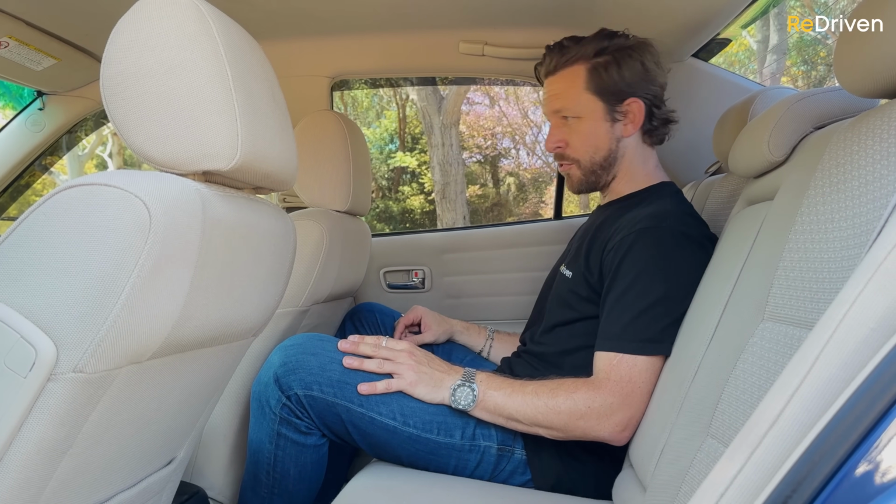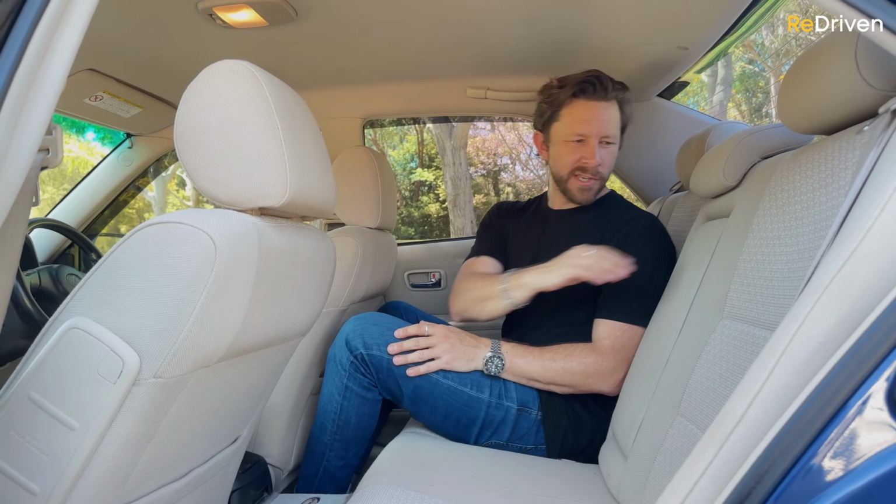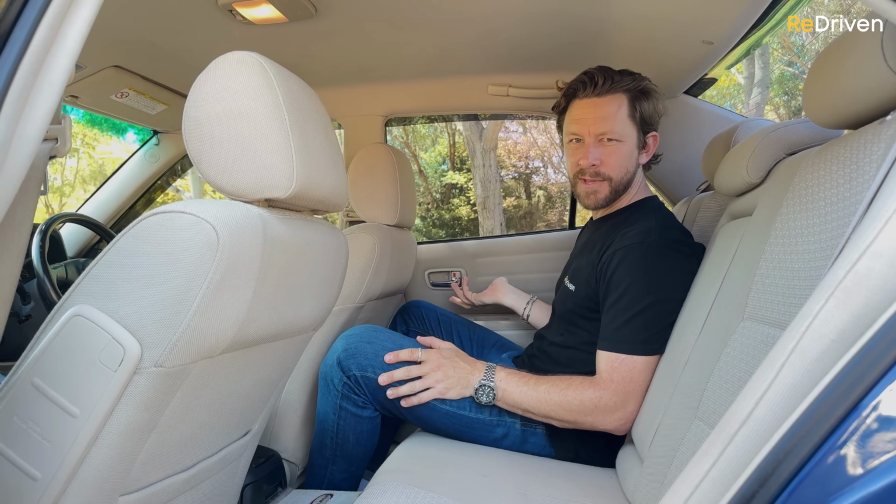As far as the practicality back here, yeah, really good because it's pretty much all fabric. There's only one little bit of plastic here, but even that's kind of soft touch, but yeah, wear and tear, great. And then practicality in the back seat, you've got obviously pull down armrest here. You've got door bins, but they're really only good for things that have two dimensions.